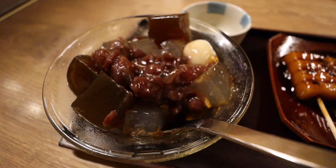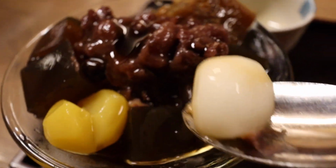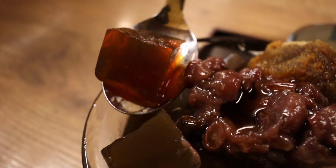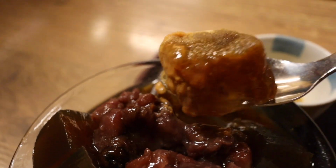There is no fixed way to eat it, and it's a bit hard to mix, so I guess it is easier to eat it one by one. It has a neutral flavor, it is light and mildly sweet. I think this is a nice way to try various Japanese sweets. You get to try the chewy mochi, chestnut, grass jelly, sweet red bean paste, and warabi mochi.